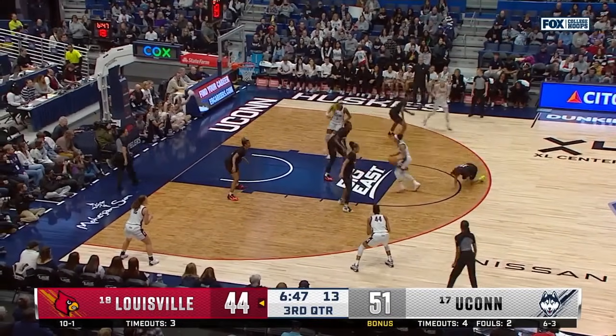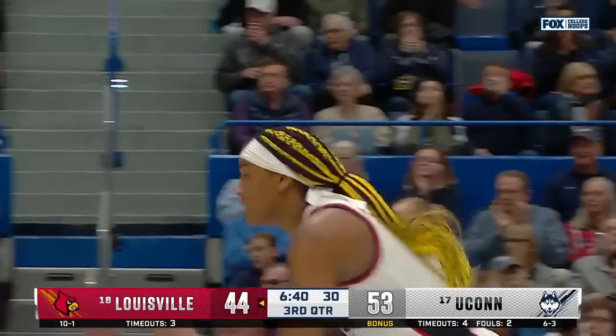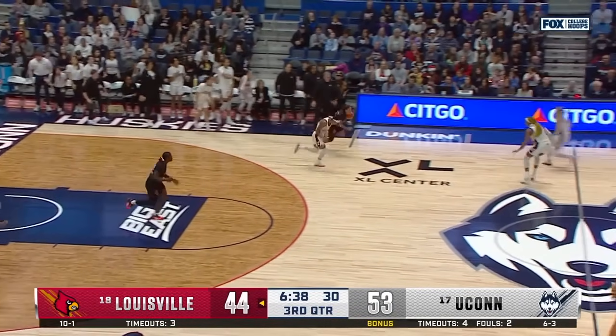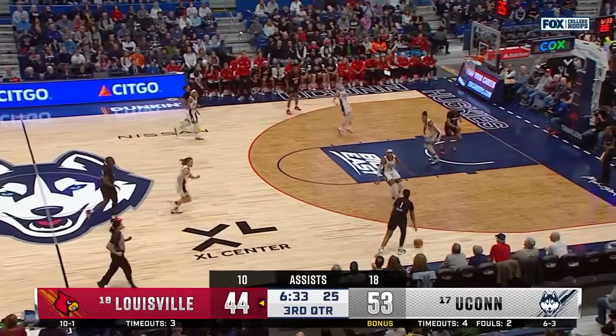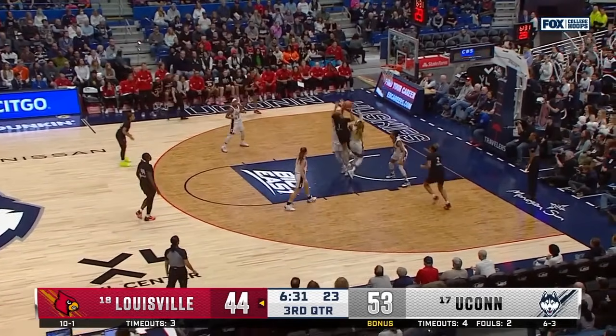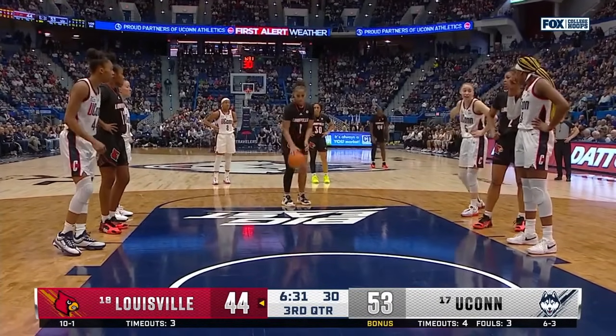Arnold looking for that screen against Edwards and feeds Edwards. Two-player game for the Huskies. Pace by KK Arnold coming off of that two-man, making sure she engaged the big. Pressure coming against Louisville. Taylor with the crossover and draws the contact. To the foul line, it's going to be important.